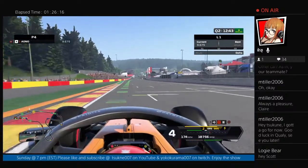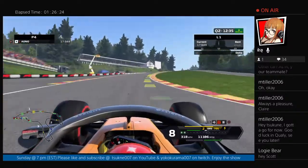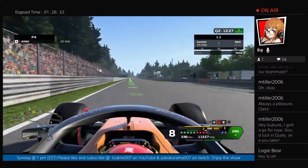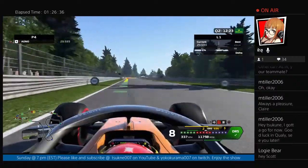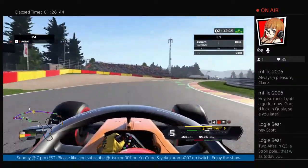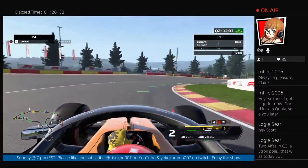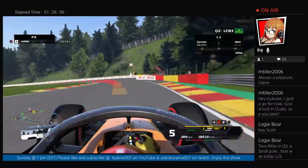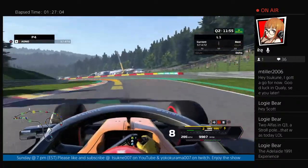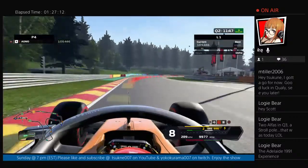And the clock has started. Not as dangerous as what it is at like... I know. You know, it'd be funny if we see Kimi up there on that podium instead. Right.